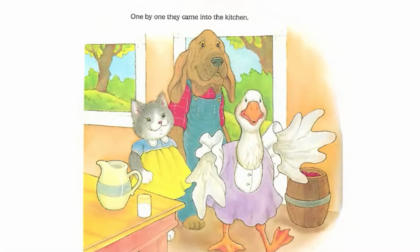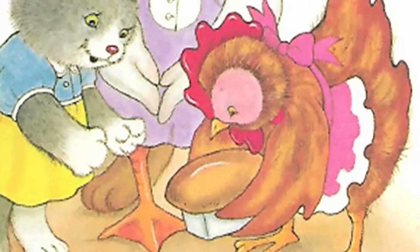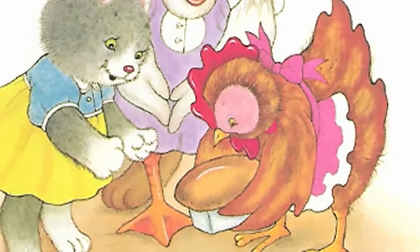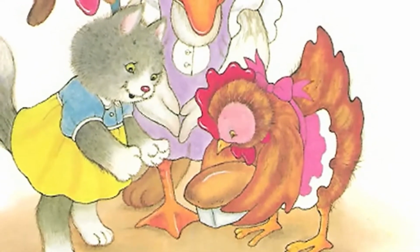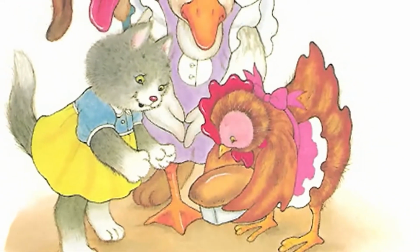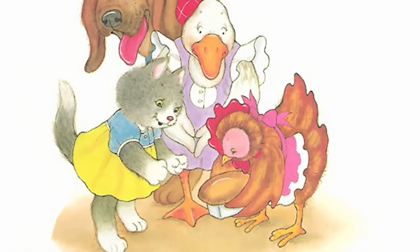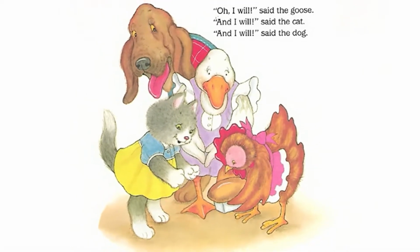Well, one by one they came into the kitchen, and when the little red hen took the freshly baked loaf of bread out of the oven, she said, "Who will help me eat this bread?" "Oh, I will," said the goose. "Oh, mew, mew, and I will," said the cat. "Oh, and I will too," said the dog.